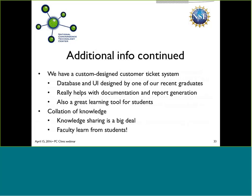So finally, collation of knowledge is a big deal for us. And in fact, we learn from students because in many cases, they're doing the active research. So they're researching a problem to try to figure things out, and so they bring information to us, which is a nice kind of turnabout. Next.